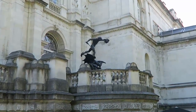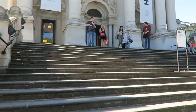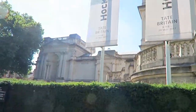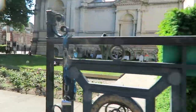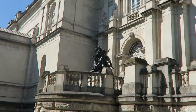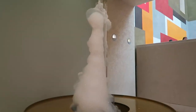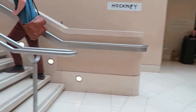You want one from here? The sun's on pretty bright on there. The otter just came up there in the sun. There's another statue over there. Thank you. This is just bubbles. I saw that. Do you want to go up here?